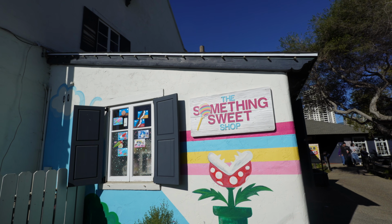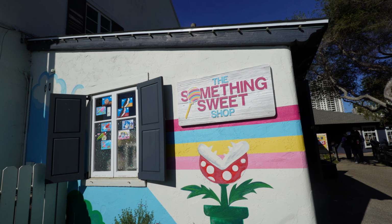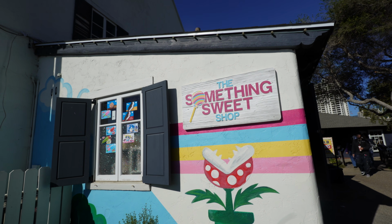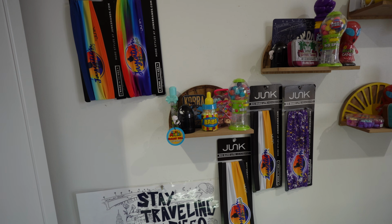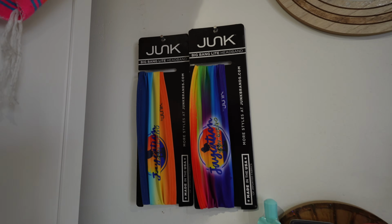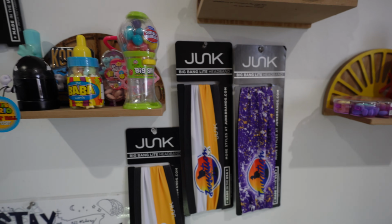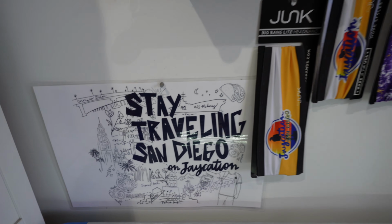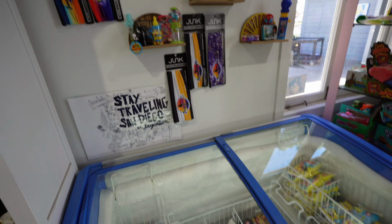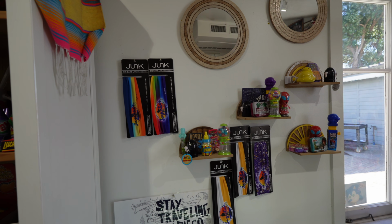Here over at Seaport Village is the Something Sweet shop. This is a must visit, guys, and if you want to support Jaycation San Diego, you'll know why when we go inside. Shout out to my friends Gina and Christian. They own this shop and they do have Jaycation San Diego junk bands here. We got Padre color, we got Laker color, and it says Stay Traveling San Diego on Jaycation. So when you walk in, it's right by the ice cream. If you want to pick up and support Jaycation, grab yourself a junk band.